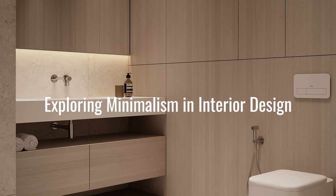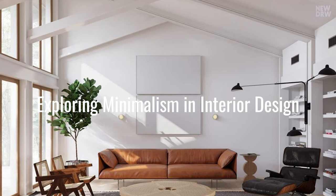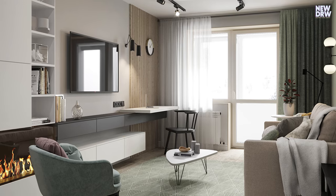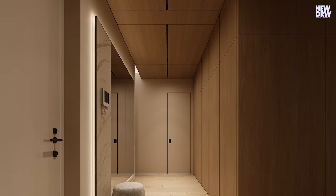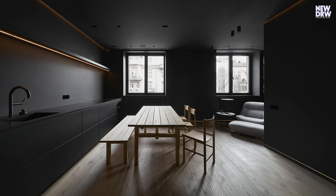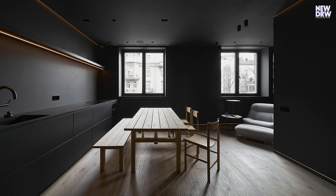Ladies and gentlemen, in today's episode, we're diving into the captivating world of minimalism in interior design. We'll be shedding light on its core principles and how they help us create spaces that are not only aesthetically pleasing, but also clear, simple, and functional. So sit back, relax, and let's embark on this architectural journey together.